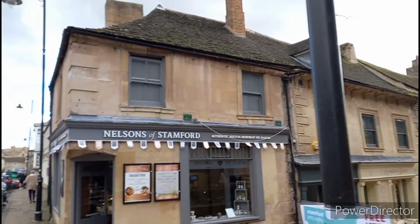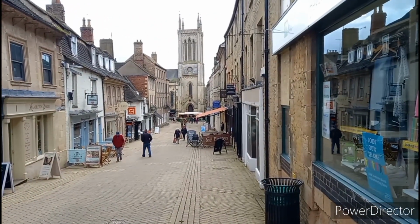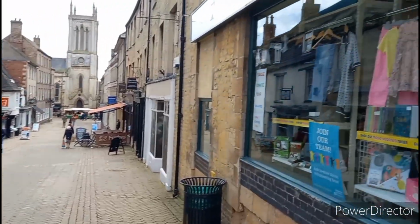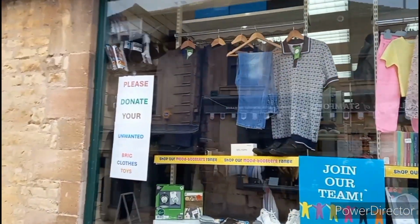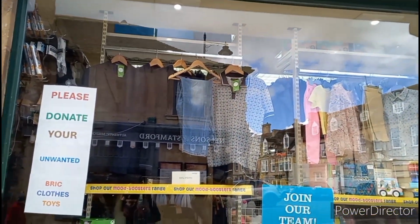So it's not all sweetness and light here in Stamford then. Oh look, another interesting street with, I think that's the 5th church I've seen, and a market at the end of it. Oh, charity shop. People always say go into charity shops in posh towns like this because you get the really nice second-hand clothes.